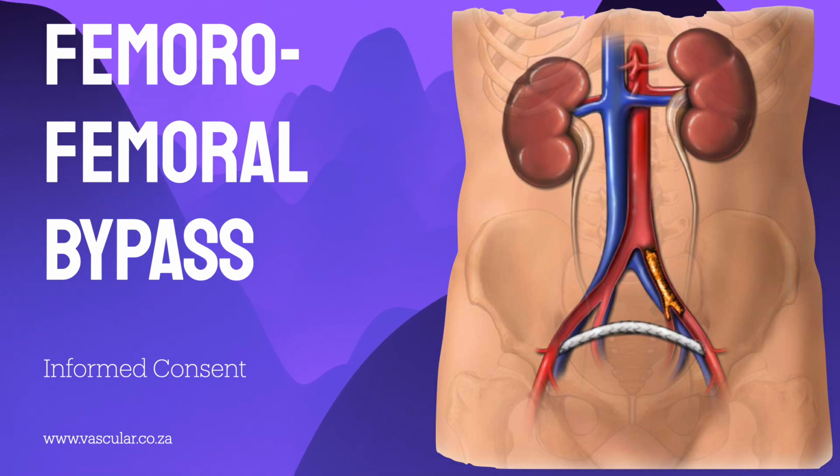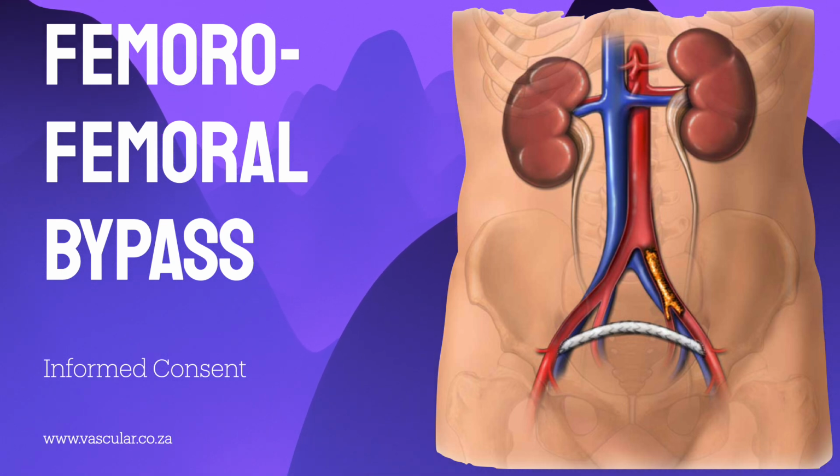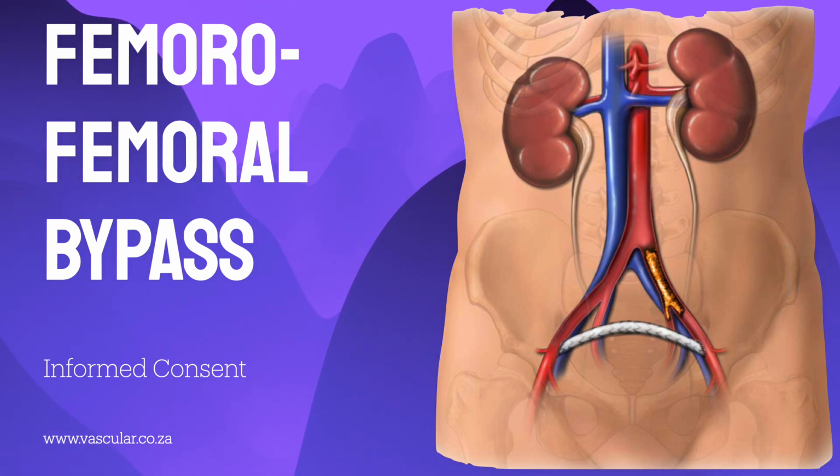And during the operation, you'll receive antibiotics through a drip to prevent infection. Right. Standard practice. And speaking of drips, you'll likely have a few tubes and lines. A small tube in an arm vein for fluids and meds, the drip. Yeah. Maybe a central line in a neck vein for monitoring or stronger meds if needed.